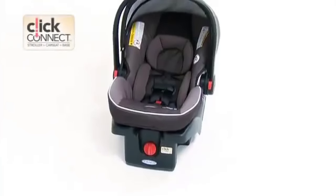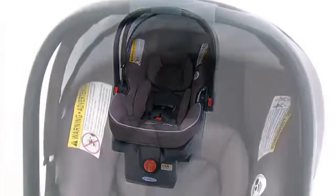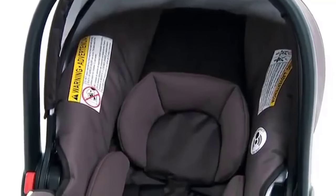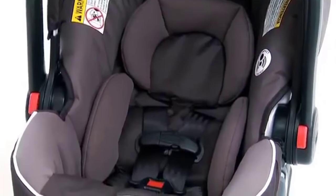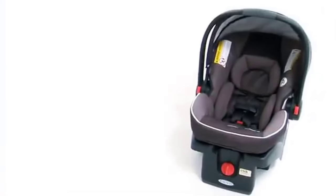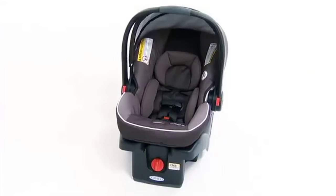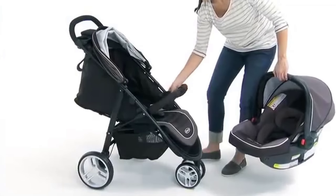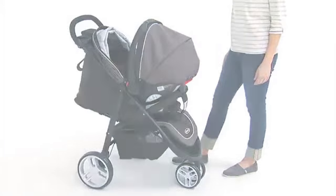This travel system includes the Graco SnugRide Click Connect 35 infant car seat, which is part of the top-rated and best-selling SnugRide family of infant car seats. It's designed to protect your infant from 4 to 35 pounds while riding rear-facing in the car. The car seat is also lightweight. It connects to the included infant car seat base and the stroller with a secure one-step attachment. You will hear it click right in.